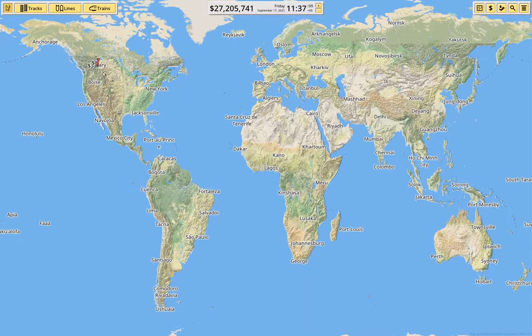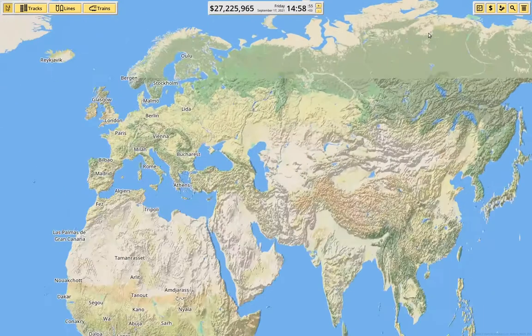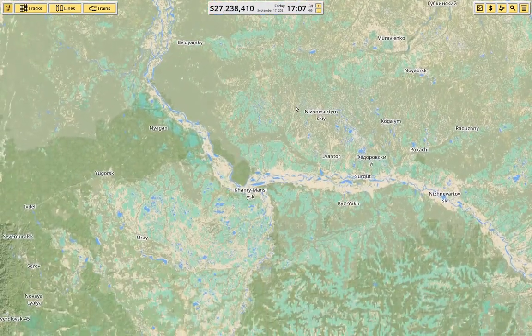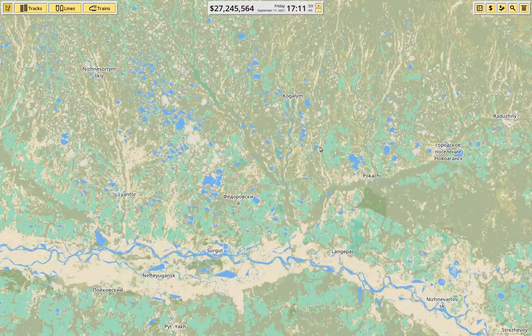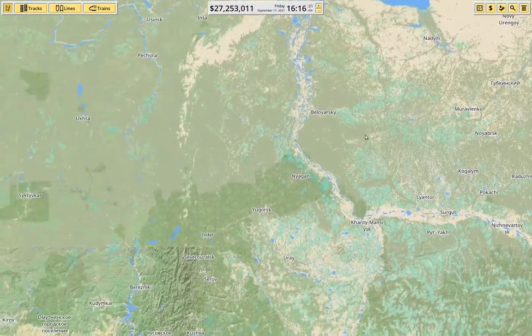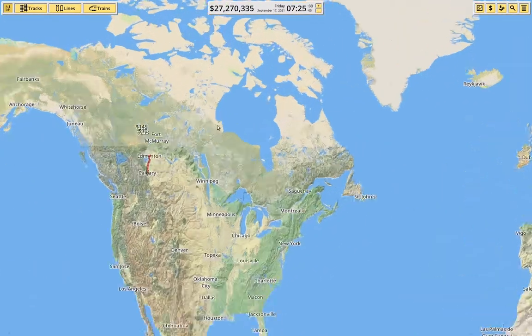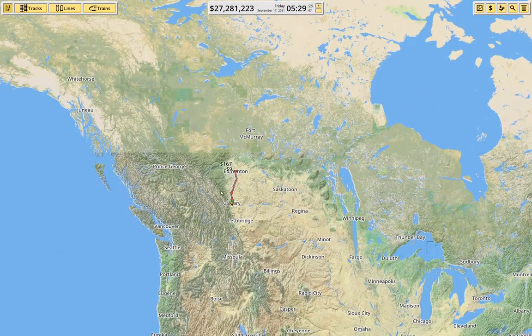So I'm hoping the developer will add the ability to connect a line off the side of the map here and come on over here. Because I really want to do a connection from Anchorage into Russia. Yeah, there's no update to the map data there. Okay. Right. So that's that. So I guess that's enough pontificating here.